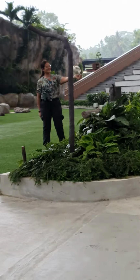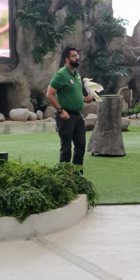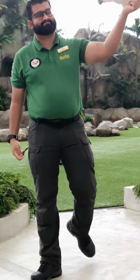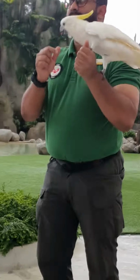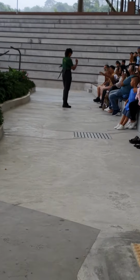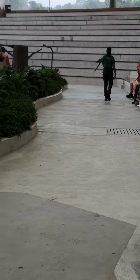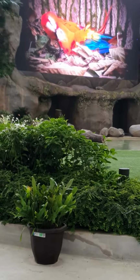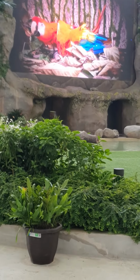Now, parrots, they mate for life and they make molten parrots. In the wild, they will make use of abandoned tree cavities like this one to build nests for their young. Well, they use bugs, dry leaves, and even twigs as nesting materials. So once they have these materials, they will then put them into the nest.